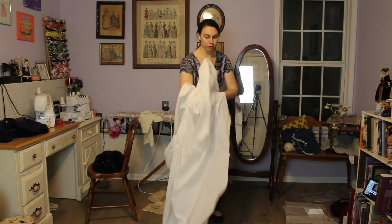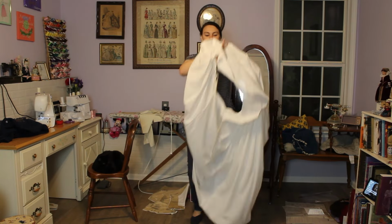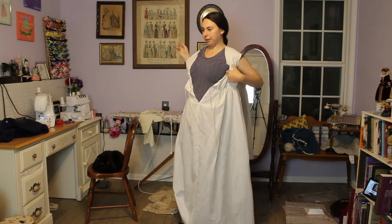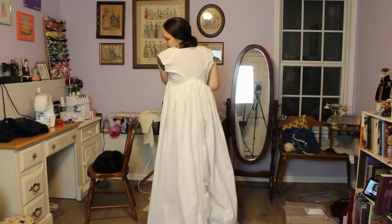It has so much fabric. I knew it was going to be voluminous in the skirt, but I somehow was not prepared for that much. Ooh, in the back. Look at that. Look at that.